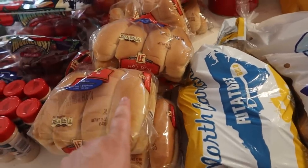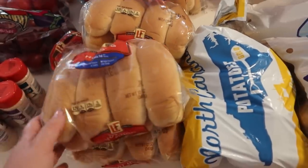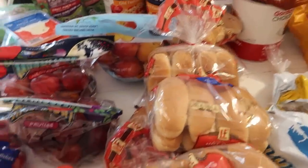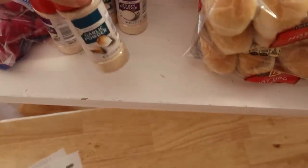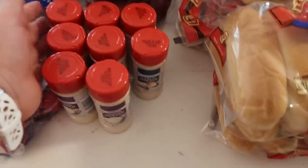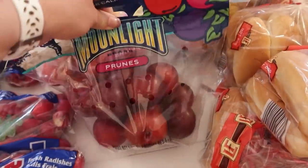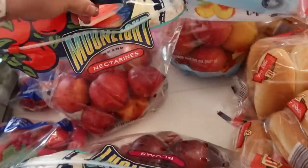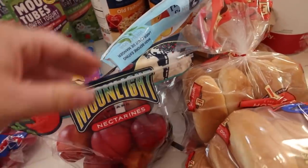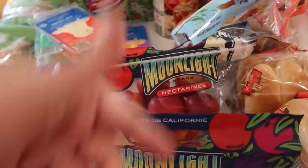The bags of hot dog buns at Aldi are like 74 cents each. Wish it was 47, but no, they were 74 cents each. So I got about 8 packs of those. Also, I got 4 things of garlic powder, 4 things of onion powder, because I always need those. Then I got a sampling of fruit here. I got a bag of plums, bag of nectarines, bag of peaches. We had some peaches recently, but it's been a little bit on the nectarines. We've had some plums too. Just got one of each.